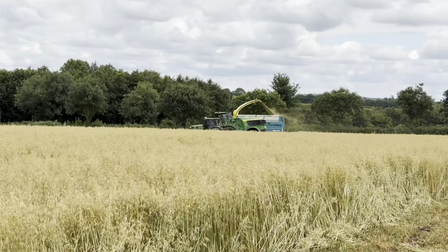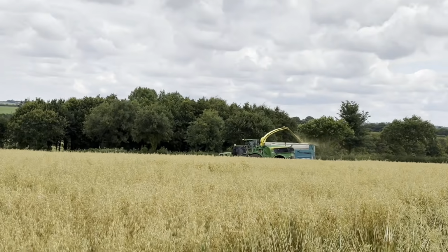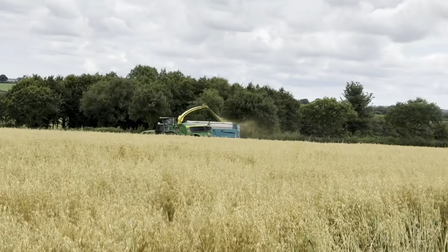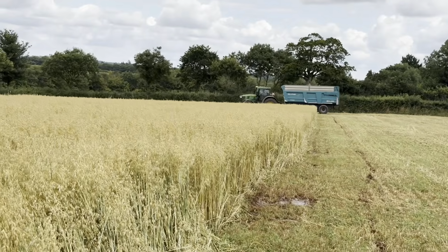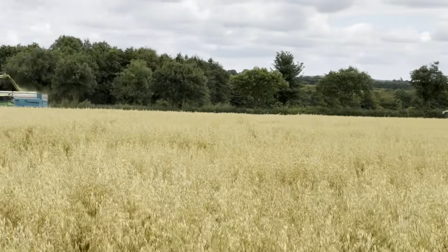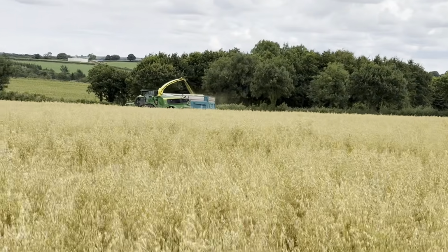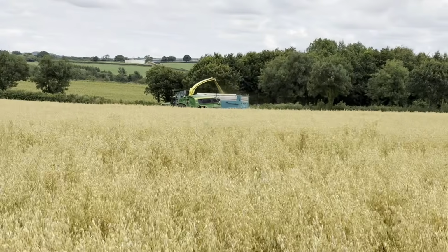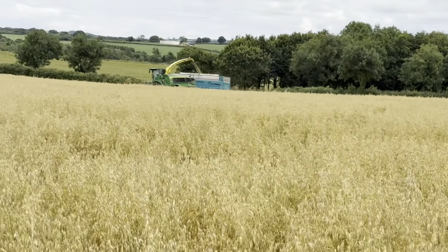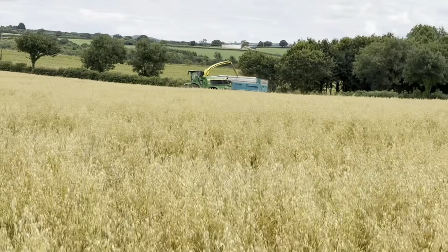Will's more than halfway through filling Josh's trailer there. Tony's just ready to take on, and that'll be the end of that first run of trailers. You can see there's a few areas of down crop. The forager, for the most part, is picking up quite nicely.